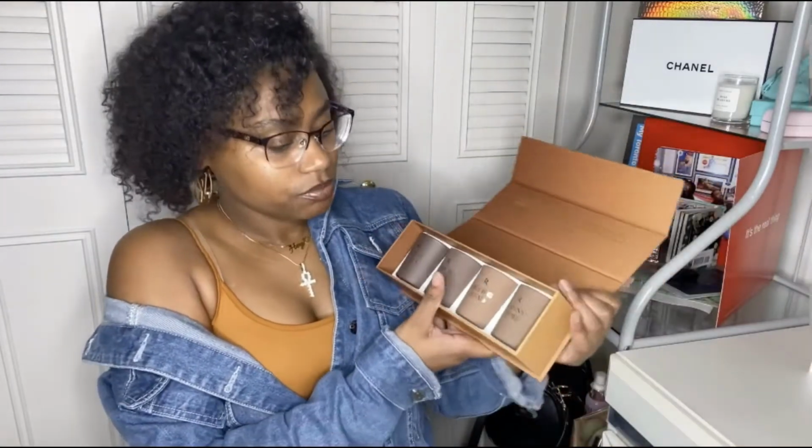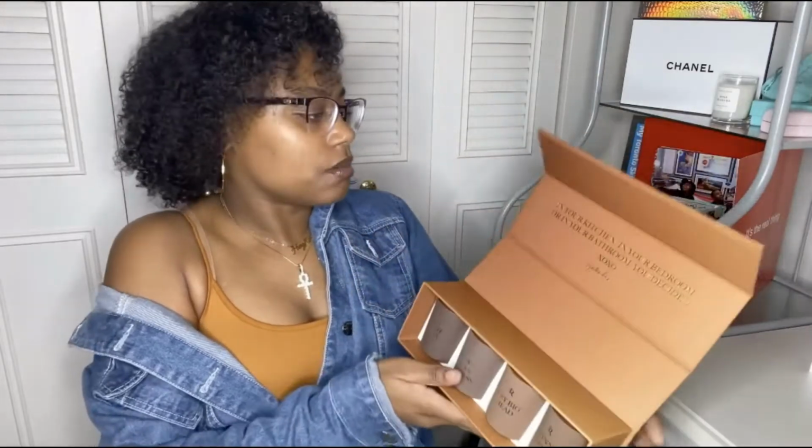Let's jump into the candles, what we've been waiting for, right? So she has 4 candles. It says We Not Lincoln, Grown Folks Business, Hey Big Head, and Skinny Dipped. So I'm gonna put them right here, and then we're just gonna go through all of them. I'm looking down so I can find the notes of everything.